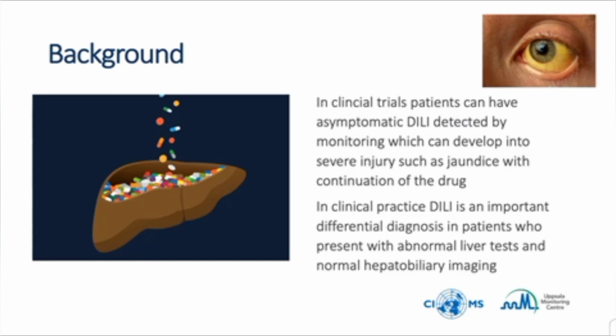In clinical practice, DILI is a very important differential diagnosis in all patients who present with abnormal liver tests without obvious etiology, and those with normal hepatobiliary imaging.